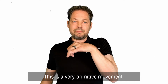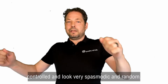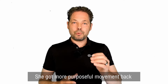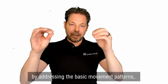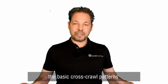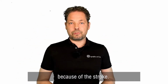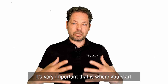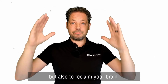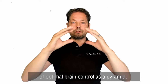This is a very primitive movement, like babies have, movements that are really not controlled and look very spasmodic and random. She got more purposeful movement back by addressing the basic movement patterns, the basic cross-crawl patterns that are already there but lost refinement because of the stroke. It is very important that that is where you start, not only to rebuild movement but also to reclaim your brain, because you can see the build-up of optimal brain control as a pyramid.